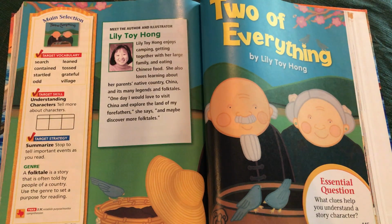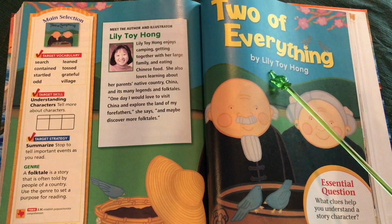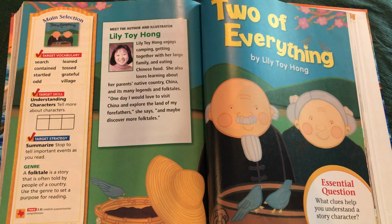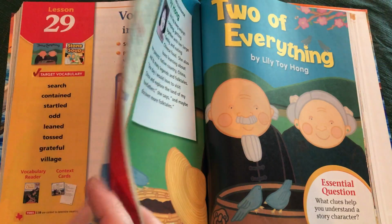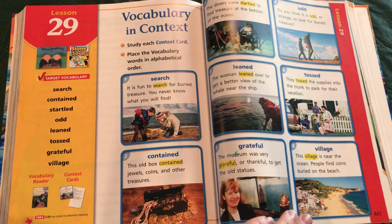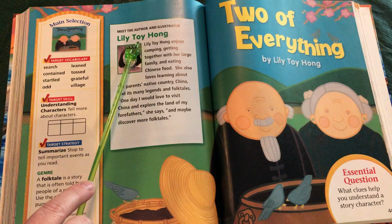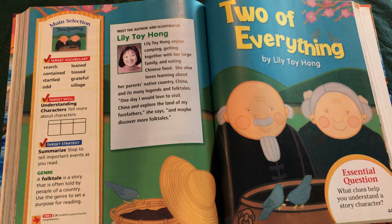Today we're going to read the story Two of Everything by Lily Toy Hong. This story is story lesson 29 in the Journeys reading series. And this story is written by the author Lily Toy Hong. That means that the author wrote the words of the story. In this case, she's also the illustrator, so she also drew the pictures.